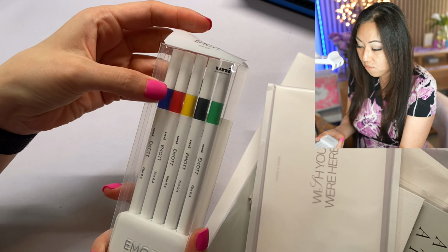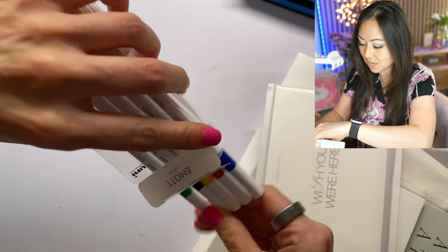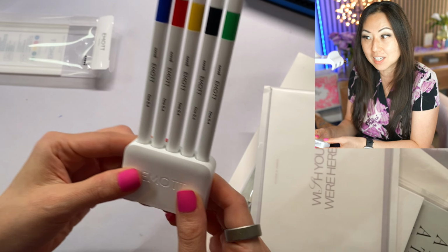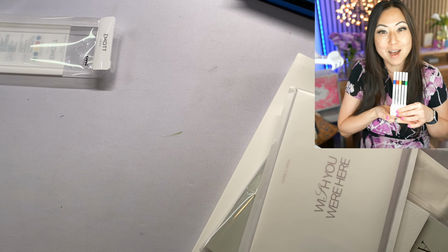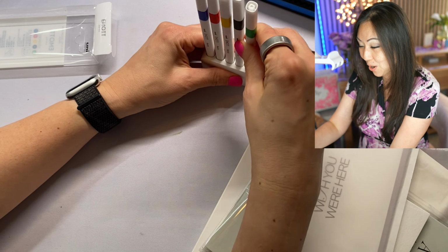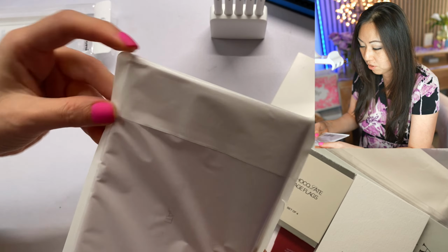So we got five. I'm just bad at math. We have 5 pens in here, and they all look to be maybe, oh, that's kind of cool. I've never seen a stand like that. So I guess that's kind of nice. They just stand all by themselves, like up at your desk or wherever you want to put them. So that's kind of cool. Okay, so we'll try writing with those in a minute, but let's look at all the things that we got.